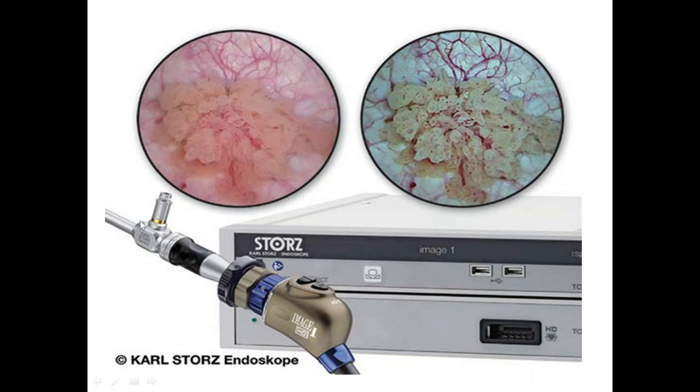At the same time, the optical system will be capturing the picture, which will be processed by this camera head. So that's the camera head, this whole assembly. This is the eyepiece of this telescope on which the camera head has been connected. So that's called an Image 1 HD camera head. This wire is going to a processor, Image 1, called the camera console or camera controller or image processor. This will decipher what this camera head is seeing, and then give an output to a monitor. The monitor is going to show it like this.